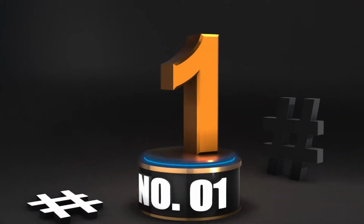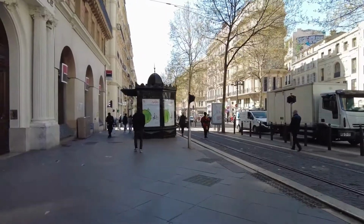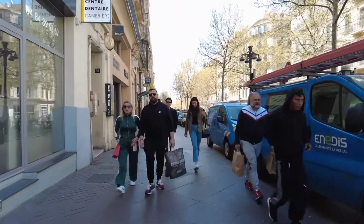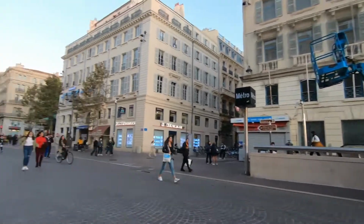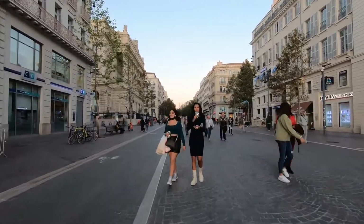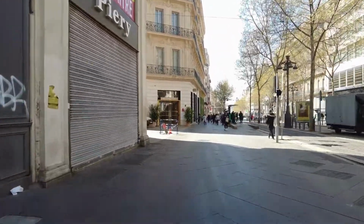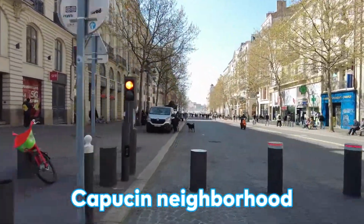And finally, number 1. Wander through the city's biggest avenue, La Canebière. La Canebière, located near the Vieux Port and Le Panier, is another important area in Marseille. It is the city's main thoroughfare and represents the wealth that Marseille once owned. The massive, ornate buildings and elegant hotels that once stood on either side of the street have been mostly converted into restaurants, shops, or offices, but they retain some of their former grandeur. The avenue stretches nearly 1 kilometer from the Vieux Port and leads, among other places, to the lively Capucin neighborhood.